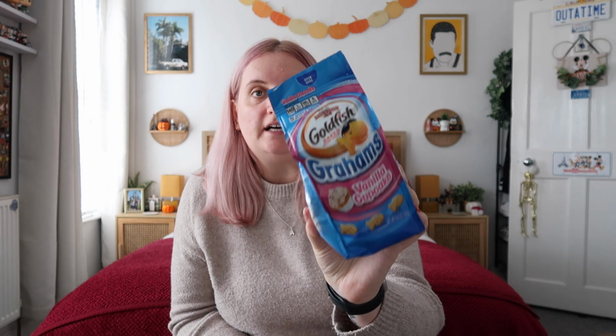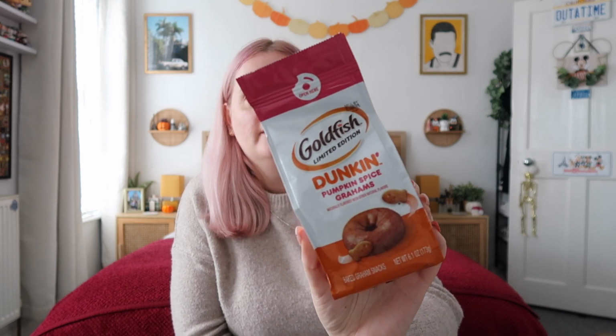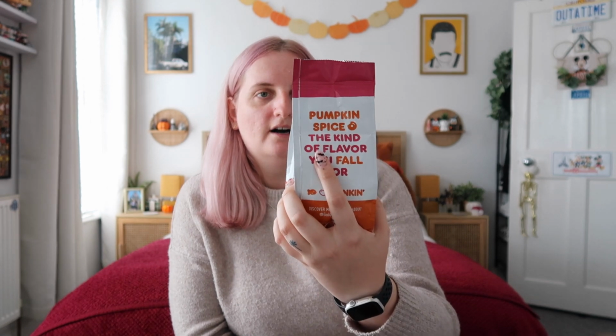I got 2 different versions of the Goldfish baked graham snacks. I got the vanilla cupcake, which is ones that I got in Florida earlier this year, and I absolutely love these, and they're so good. Vanilla cupcake, yes. And then on the theme of autumn Halloween snacks, I got some pumpkin spice Dunkin' Donuts ones. I've never tried these before, but I'm very excited to try them, and I can just tell this is going to be the perfect snack to have with a cup of tea or something.